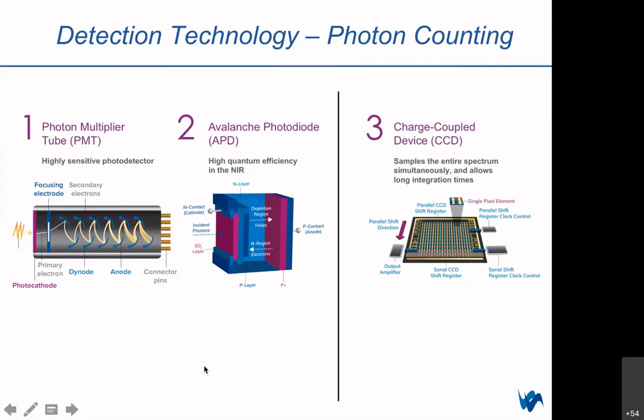Their velocity will increase to such an extent that when they collide with the lattice, they will create further hole electron pairs and the process will repeat. The avalanche action enables the gain of the diode to be increased many times, providing a very much greater level of sensitivity, hence an avalanche, like the snowball effect.